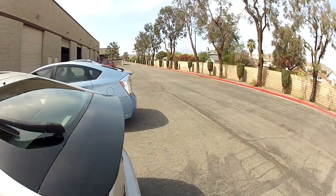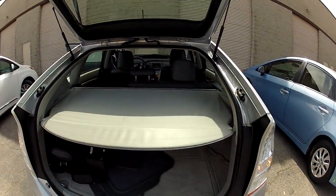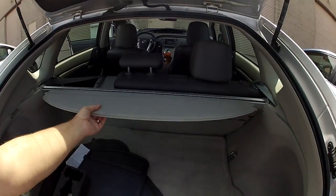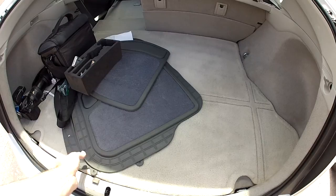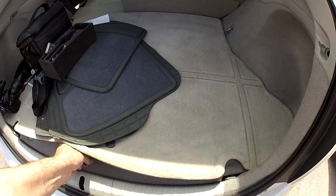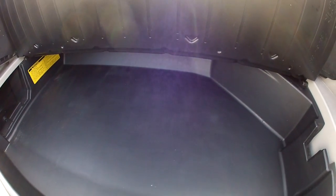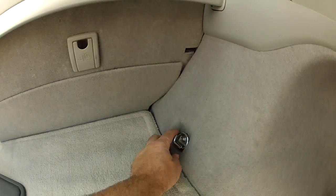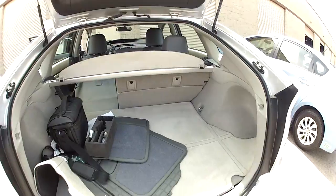Because this is the Prius 4, it has a giant cargo area behind you. This comes out and stows underneath. I do have floor and trunk mats for this car, but you have a huge storage area here. Underneath that, you have a full spare tire, and you've got metal tie downs, so you can tie down your cargo so it doesn't slide around if you need to.